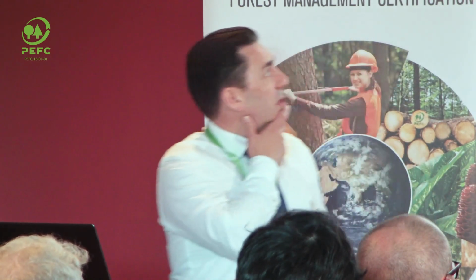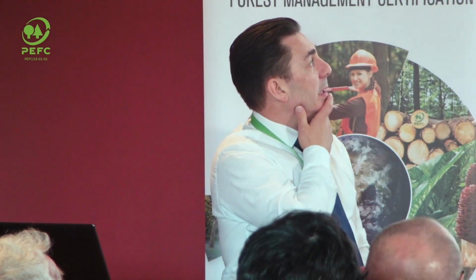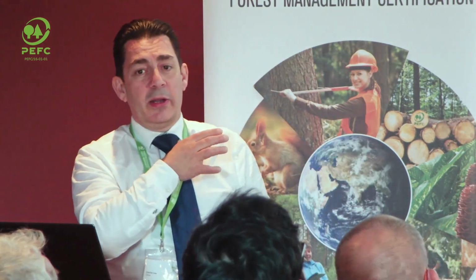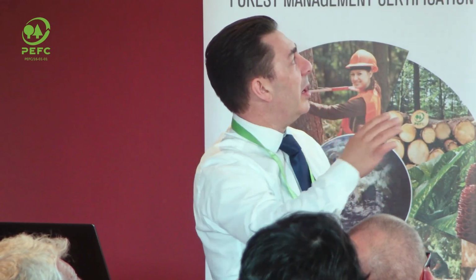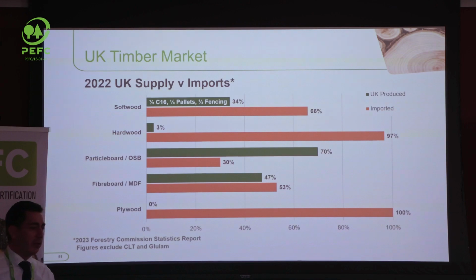And we give them a bit of a breakdown about where that timber is actually being used. So the softwood, about a third of the softwood that's used in the UK is from homegrown sources. Not a lot of that going into construction. When you start to see the figures there, and I know they're not exact figures, this is just to give them a bit of a feel for what it is, and the figures will ebb and flow a little bit, but about a third into C16 structural softwood, a third into pallets, and about a third into fencing. That will ebb and flow year on year.